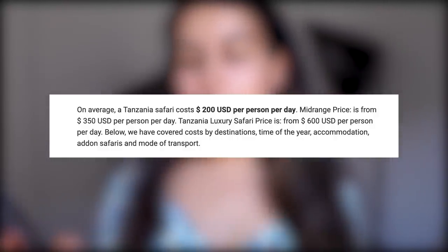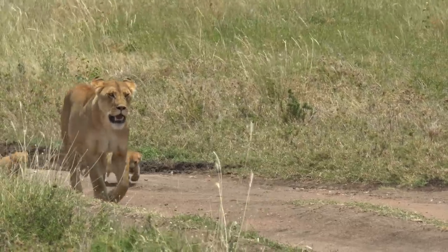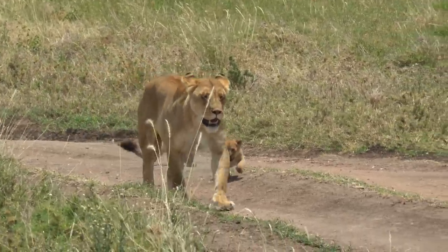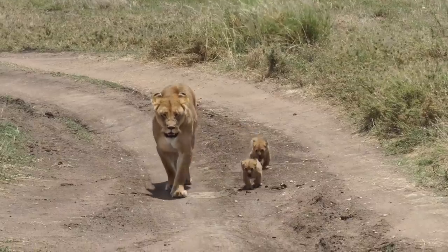Mid-range price is from $350 per person per day, and a luxury safari price is from $600 per person per day. There are so many factors that can make this price either a lot more expensive or a lot cheaper. Starting with, how many days do you want to spend on this safari? Usually for someone who is going for a safari for the first time, you don't have a lot of time to spare. You would go for a 3-4 day safari or even 5 days.